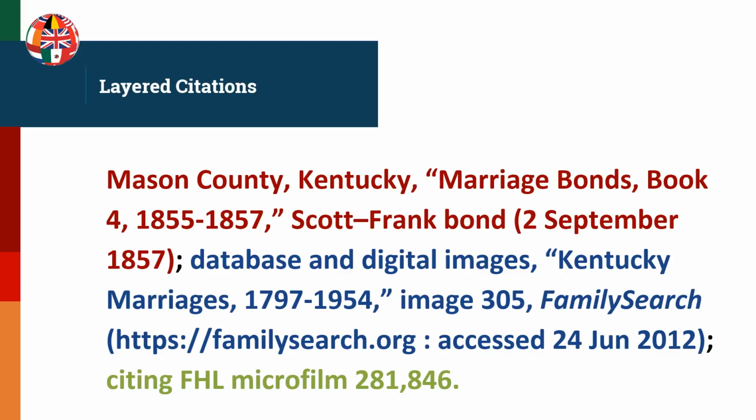Here's what a layered citation looks like. In this example, I've got 3 different sections. The first section is the physical source. So think of it this way. If you were to go into Mason County, Kentucky, into their county courthouse, you would be able to look at a book called Marriage Bonds, Book 4, 1855 to 1857. And then you would be able to flip through that book, find the Scott-Frank bond, which is dated to September 1857. If you were just looking at this record at the county courthouse, that would be a sufficient source citation.